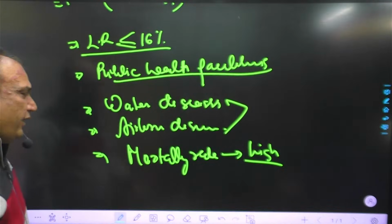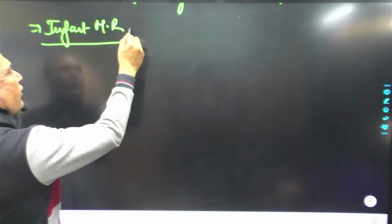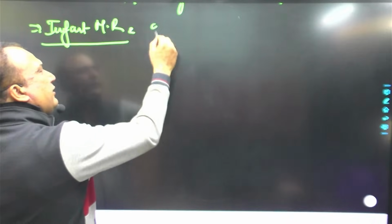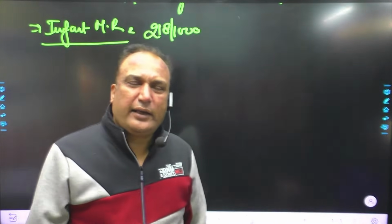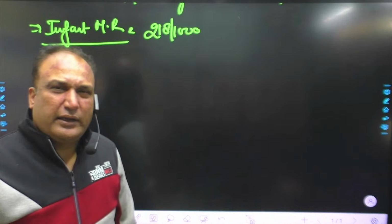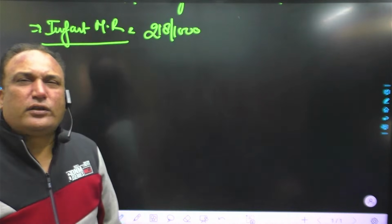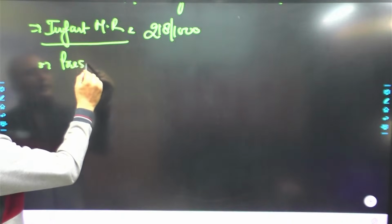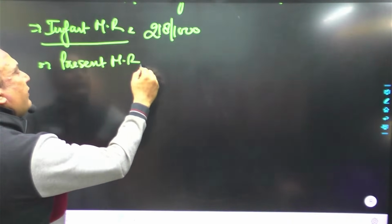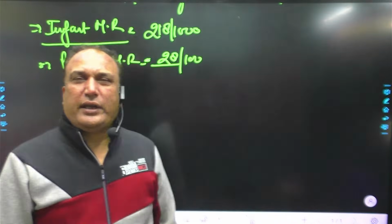So at that time the infant mortality rate was 218 per thousand. That is official data. I can't tell you the real exact data, but that was described at that time, and now we are studying it in NCERT books. And the present infant mortality rate is 28 per thousand. So you may see the real difference.